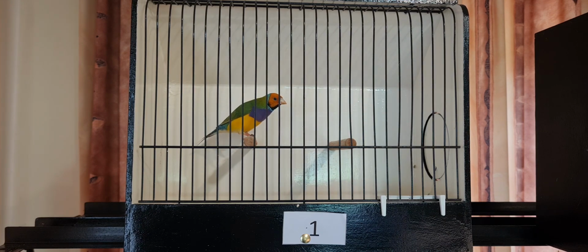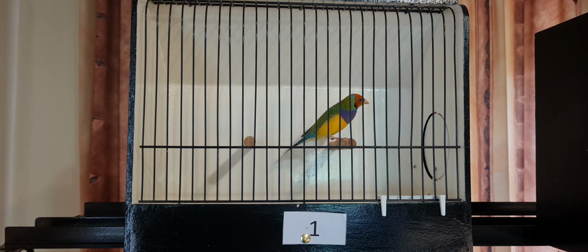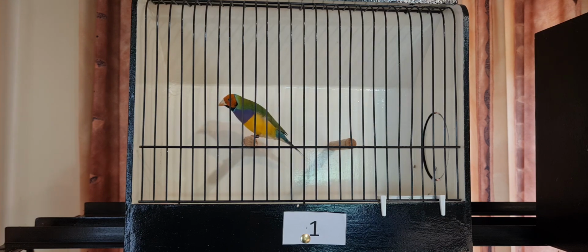Now, I did have a look at him in the normal cage, and he doesn't do that when he's in a conventional cage. So from a show bird perspective, that would definitely count against him. But as a breeder bird, it's not necessarily a problem because it's not actually a physical thing as such. It's just the way he carries himself on the perch when he's under stress in the show cage. So perhaps a bit more training in the show cage would sort that out.